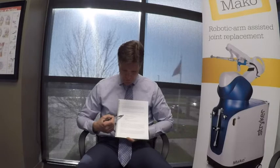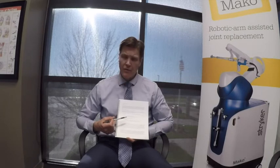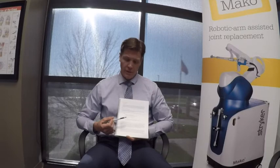What to bring with you? Please bring a copy of any advanced directives. Please bring a copy of your insurance card and your driver's license or other form of identification. And bring your walker with you.